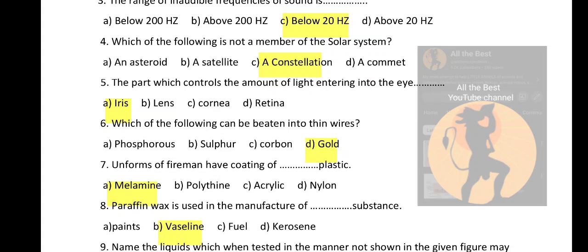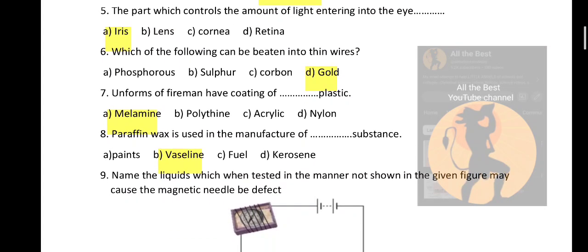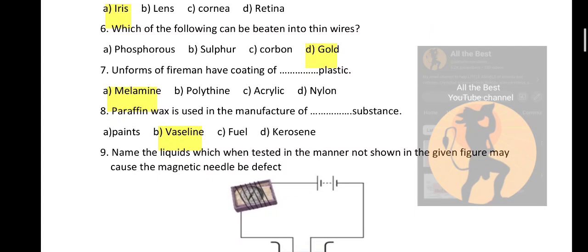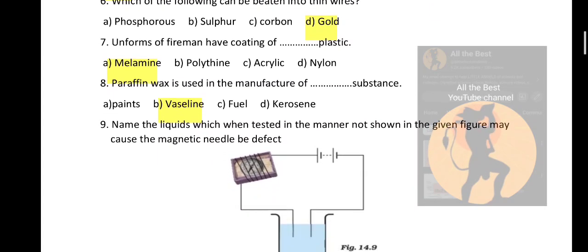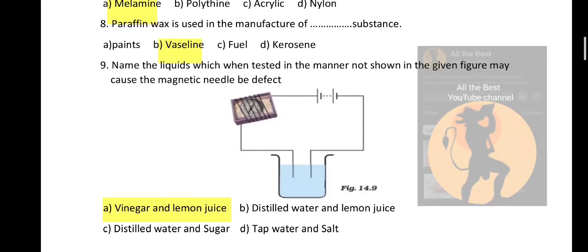Paraffin wax is used in the manufacture of dash substance. Is it paints, Vaseline, fuel or kerosene? It is Vaseline. Name the liquids which, when tested in the manner shown in the given figure, may cause a magnetic needle to deflect. Is it vinegar and lemon juice, distilled water and lemon juice, distilled water and sugar, or tap water and salt? The answer is vinegar with lime and salt. So we go to the first option, vinegar and lemon juice.